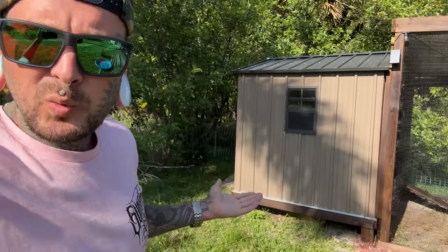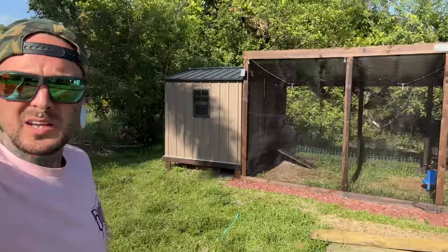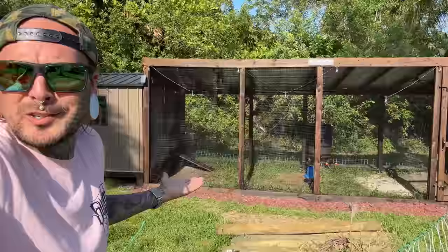So instead of doing your typical wooden hen house, this company hit me up and they're like, hey, you guys want a shed? And I was like, oh, I don't really have a use for a shed right now. And I was like, oh yeah, the chicken coop. This is gonna work perfect for the hen house. And it does. Not only is it super functional, but it aesthetically looks great. Like, dude, this chicken coop looks awesome, right?